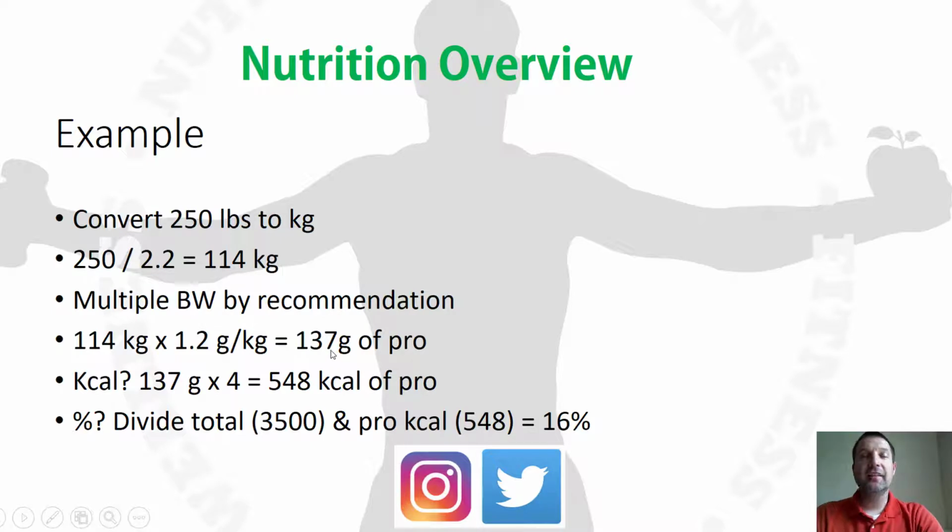The second question was, how many calories is that? All we're going to do is convert this gram number of protein to a calorie number. So we take 137 grams, multiply by 4, because for every 1 gram we have 4 calories, and that gives us 548 calories of protein. The next question asks what percentage that would be. We take his total number of calories from the problem, 3,500, and the protein calories, 548, and divide those to get 16%.